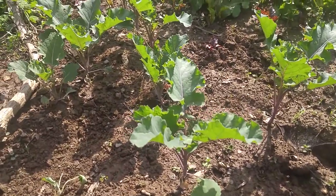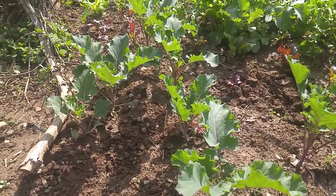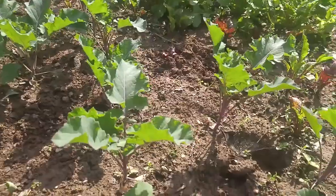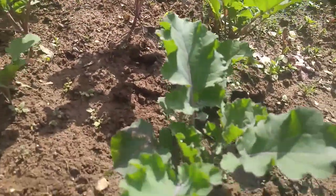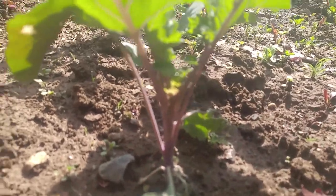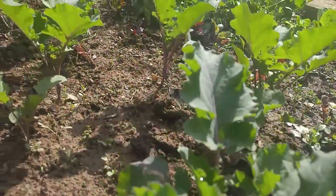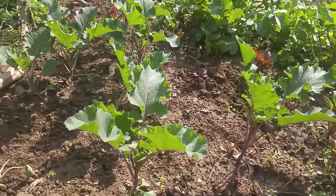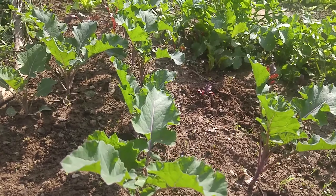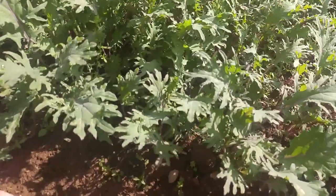And of course, I didn't know until the end that I saw some buds, Brussels sprout and Russian kale hybridized. So this is how it looks, and it looks like kale. But I will show you what a Russian kale plant looks like and what a Brussels sprout plant looks like, and you guys can make the comparison.